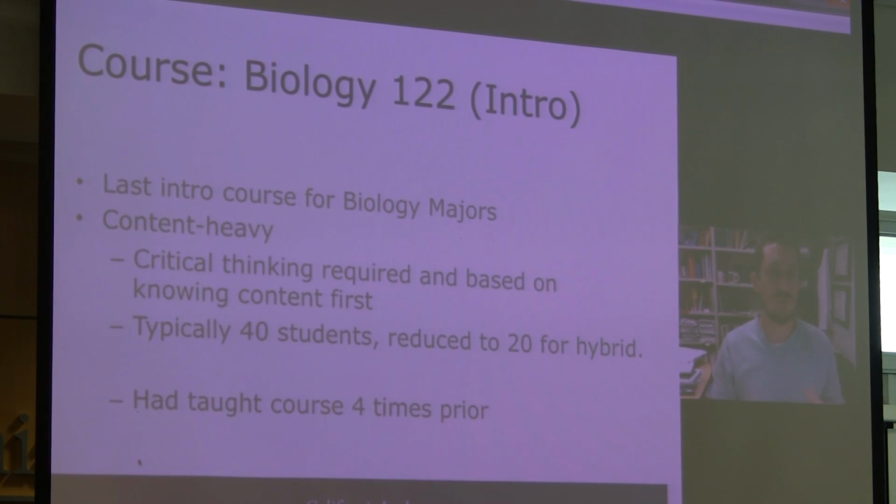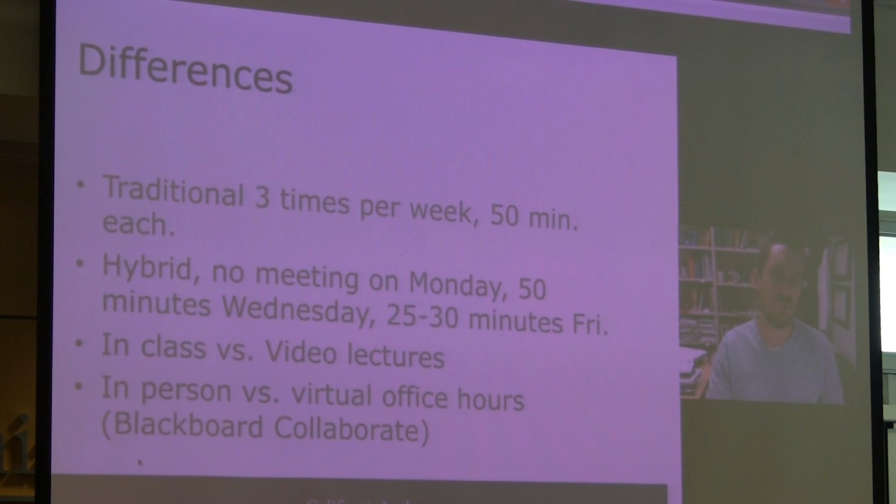So typically it's a class of about 40 students. Very difficult in a lecture to do any active learning activities or anything like that. But this was reduced to 20 students for the hybrid course, and that gave us a little more flexibility in running activities when we wanted to. And I had taught this class 4 times prior to fall semester where I did 2 sections, one of traditional and one of hybrid. So what were the differences logistically?